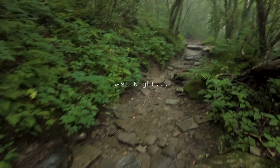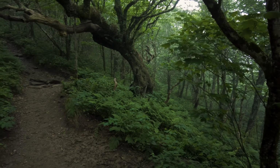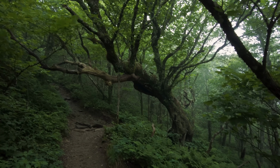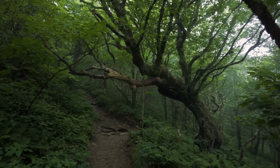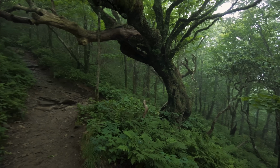Good evening. I have come out to this absolutely incredible part of the Blue Ridge Mountains that I have never been to before. I've always heard a lot about it, but never been here before. But I tell you what, these trees, let me spin you around here, are absolutely incredible. Everywhere you look, these incredible trees, this really nice trail as well. There's a little bit of fog moving in and out.